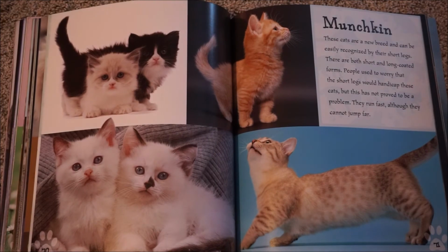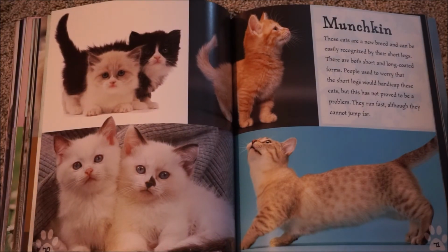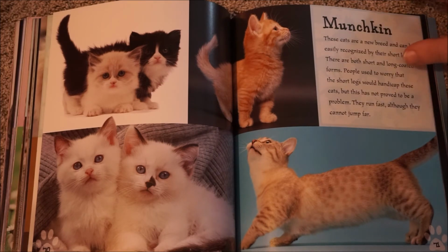The Munchkin. These cats are a new breed and can be easily recognized by their short legs. There are both short and long-coated forms. People used to worry that the short legs would handicap these cats, but this has not proved to be a problem. They run fast, although they cannot jump far.